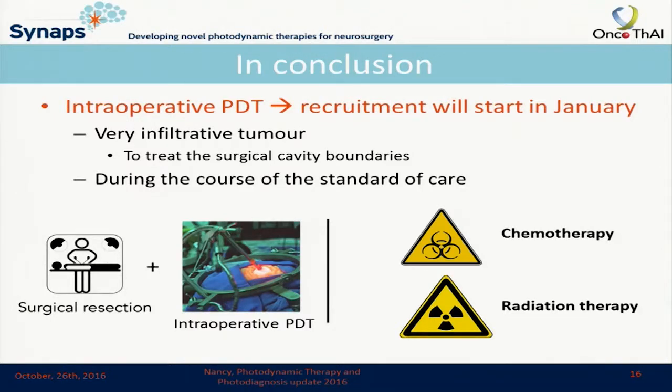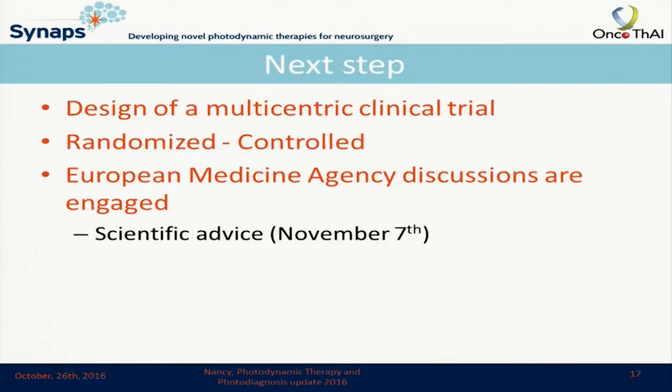And so we will add this therapy in the course of the standard of care, which means surgical resection, intraoperative PDT, associated with the standard chemotherapy and radiation therapy. So we are already thinking of the next step. So we are designing with some partners a multicentric clinical trial, which will be randomized and controlled. We are discussing with the European Medicine Agency, because it should be European at least, or in the US we hope so. And so we are in discussion on the scientific advice of this study.